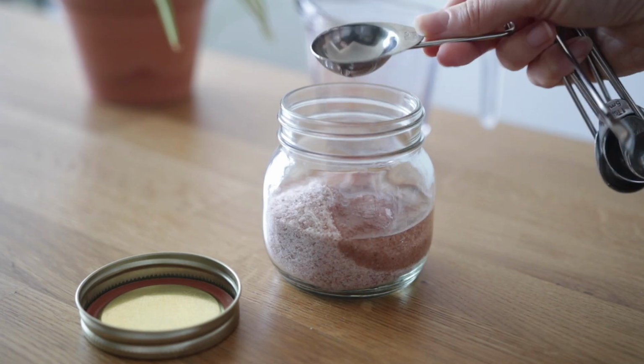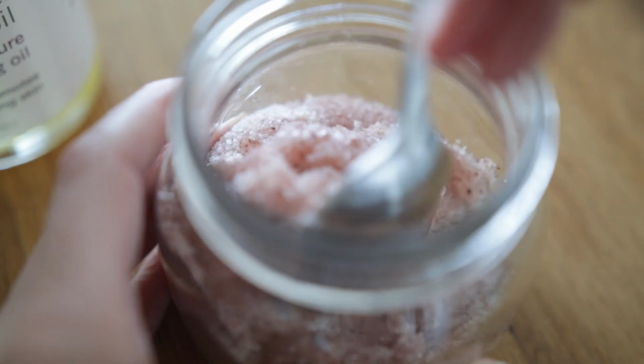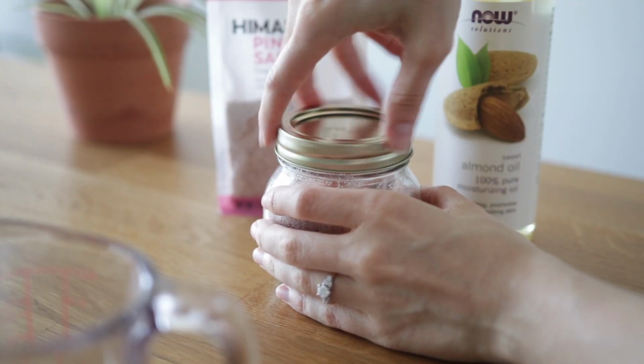And if you want to, you can add a couple drops of essential oil, like lavender or frankincense, and then you'll just mix that together and pop it into a jar, and you can keep that in your shower. You'll just scoop some of it out and rub it onto your skin, onto your arms, onto your legs, gently in circular motions, and it makes your skin so soft.